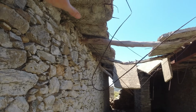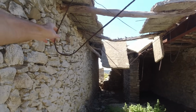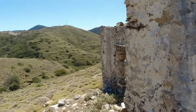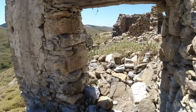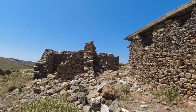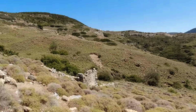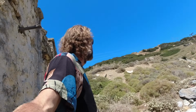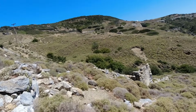So a concrete roof there with this rebar. So that says it's not too old. But why are they all just totally crumbled down? Earthquake seems like the most likely explanation.